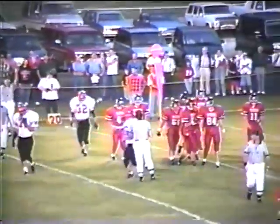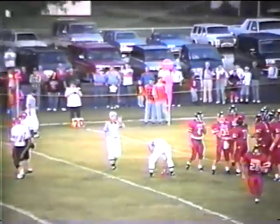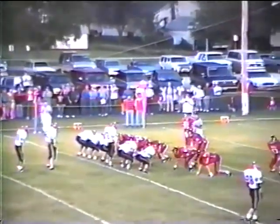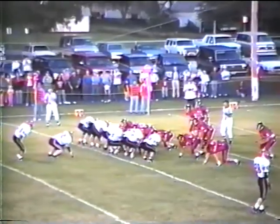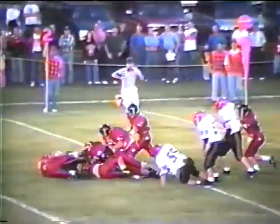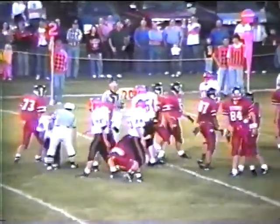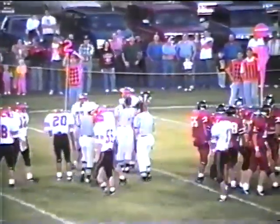Travis Jernigan again around the left side. Brought down by Brian O'Sullivan. Hey, Coach. Okay, call timeout if you have to. Get our end staying inside. Our linemen are not going to the strong side. They're going double tight end, and we're getting caught up.